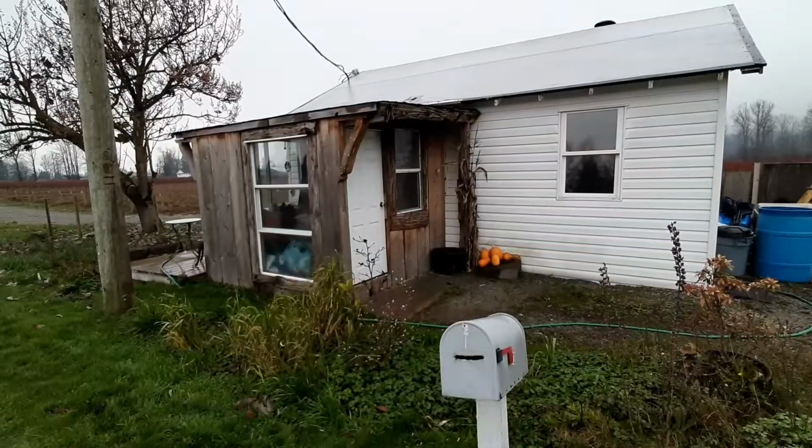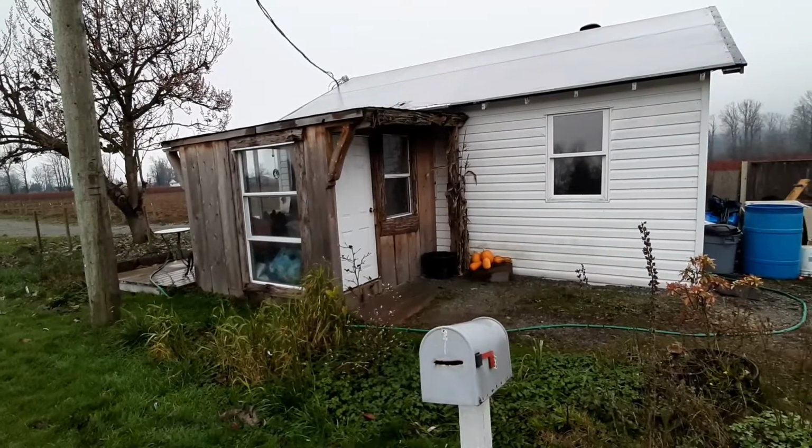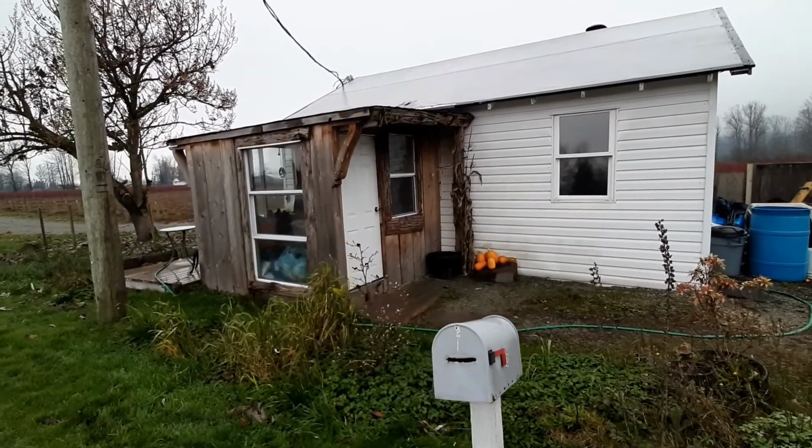Hey guys, let's check out the house. So we've had a bunch of people ask about our house. It is technically a tiny house. It's about 400 square feet.